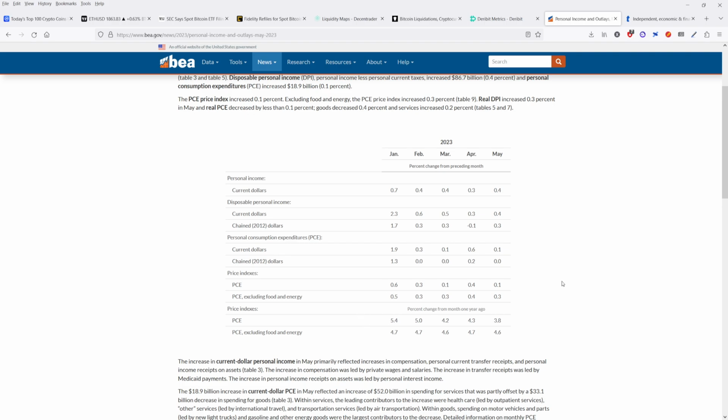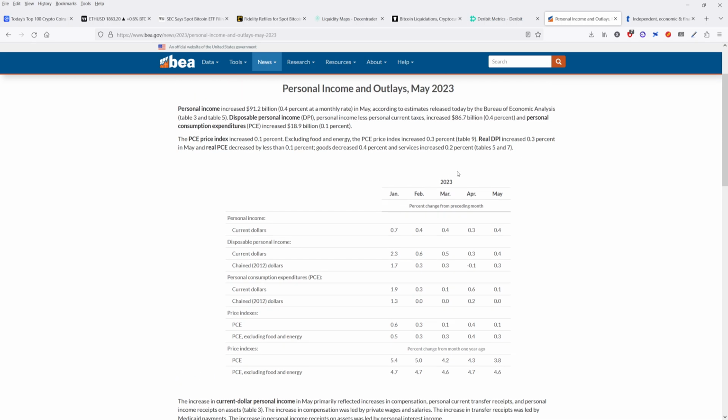Very good information. It's very important to know that if the inflation level continues to head down, the Fed is going to have to pause, and they're not going to be able to raise rates because inflation is coming down. This is bullish for Bitcoin. This is bullish for crypto, and it's very important to realize that when the Fed pauses, the next step after that will be a decrease, and that will also be bullish for Bitcoin and crypto as well.